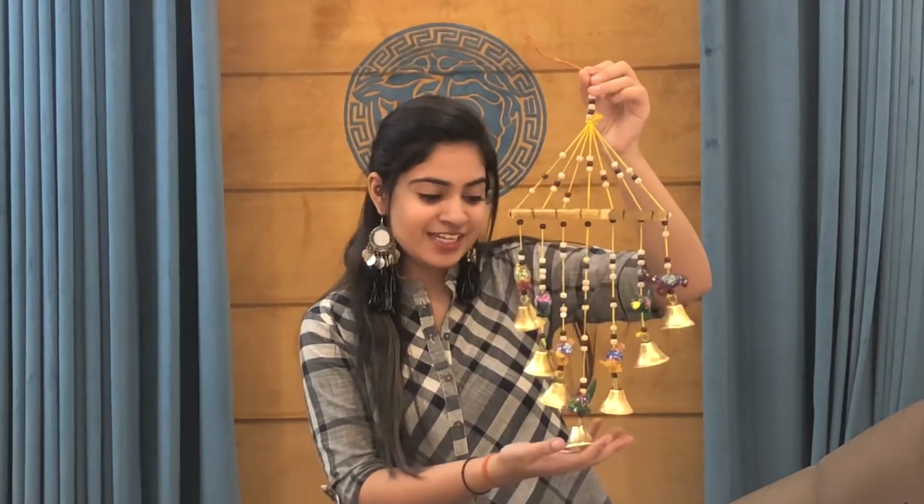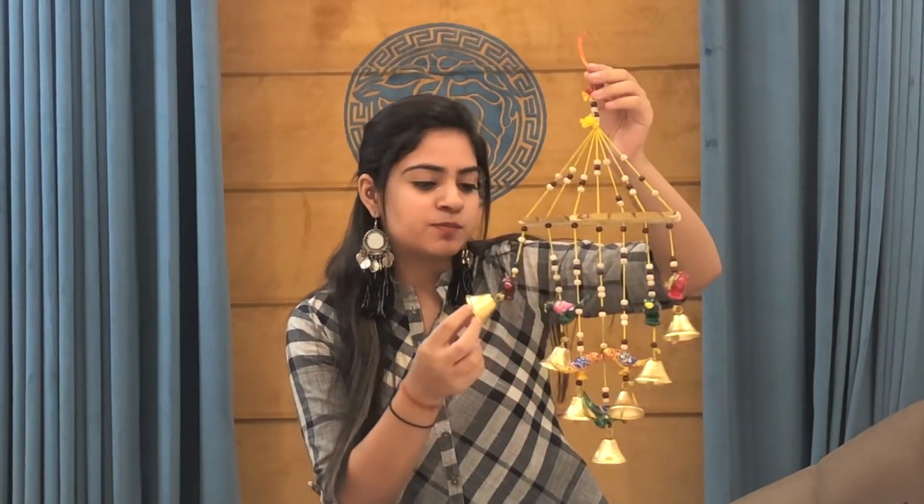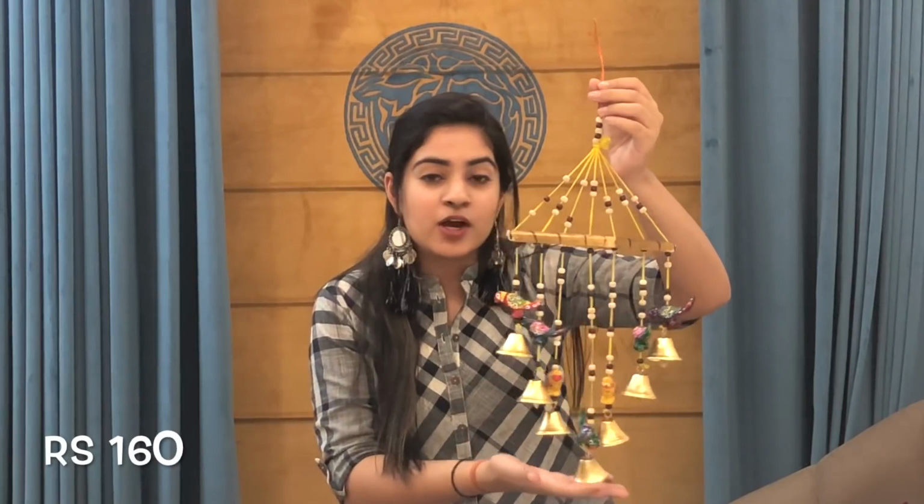So the first thing I got is this pretty little thing here. I really liked it. This was the first item I purchased, and it has birds and some bells. I can hang it in any corner of my house. So I really liked it. I wanted to buy it. So I got this for rupees 160.